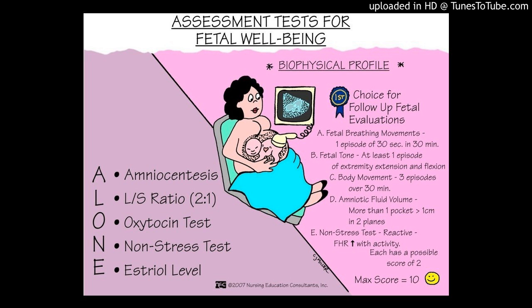And then the last thing that I wanted to bring up is a rupture of membranes. With that rupture of membranes, 90% of women will begin labor within 24 hours. If they don't, they may induce them, depending on how risky the pregnancy is.